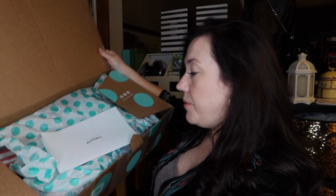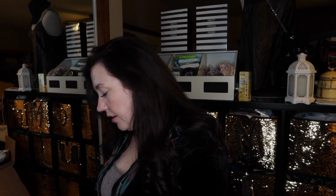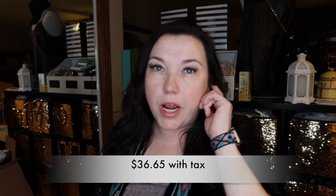So anyways, Suwanee, Georgia, 10 to 12 items for the fun box. I did open it, but it's all wrapped up and the tag is still in there. With tax, I believe, I don't remember, it's $30 something. I will put the price up there and the cost per item once I realize how many pieces I have.